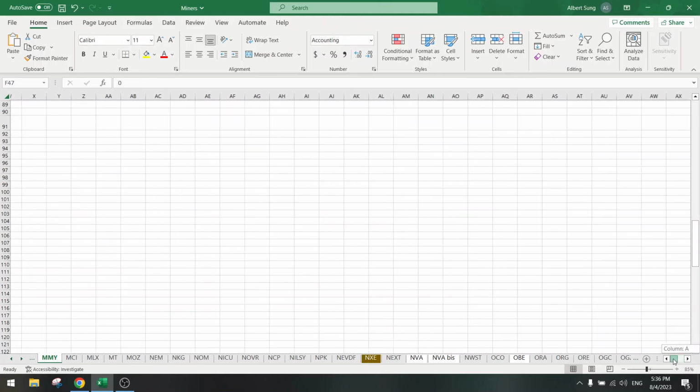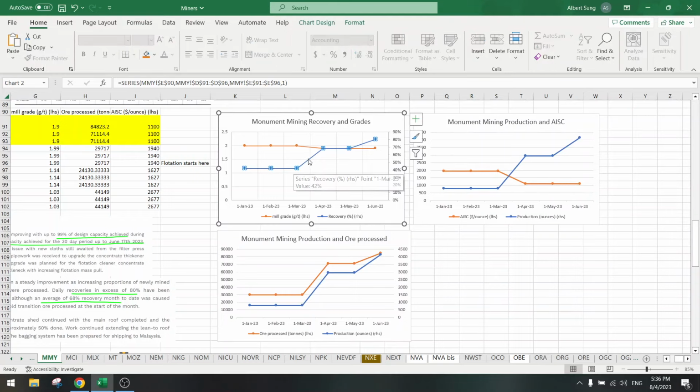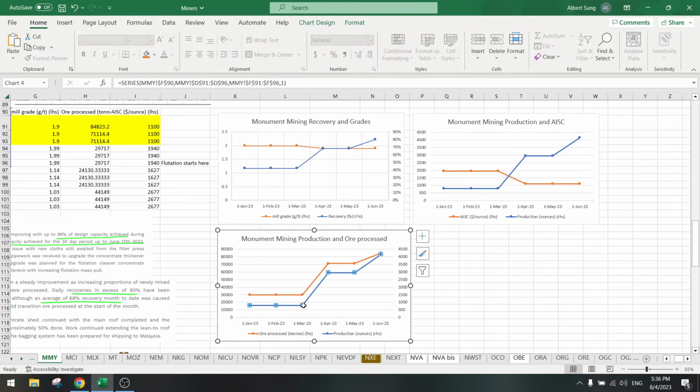Let's look a bit at the grades. Yeah, the grades were at 2 grams per ton, down a bit to 1.9 grams per ton. Not bad, that's a very high grade. Recoveries were 40% going to 80%, and it will probably go up more if they use the BIOX plant. Production is going from 800 to 4,000.